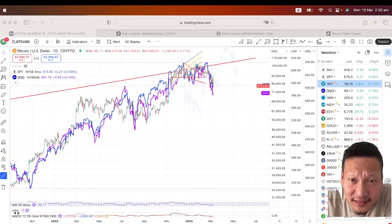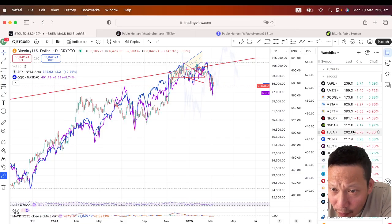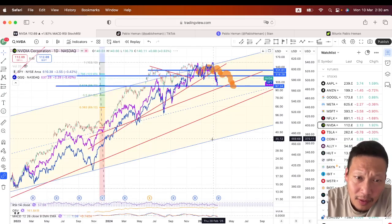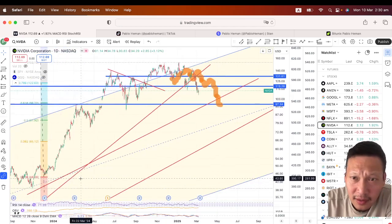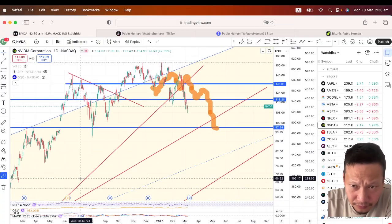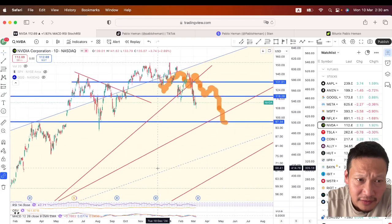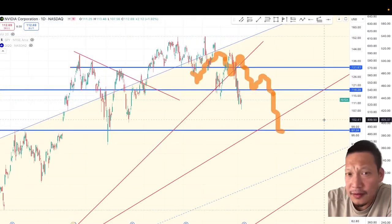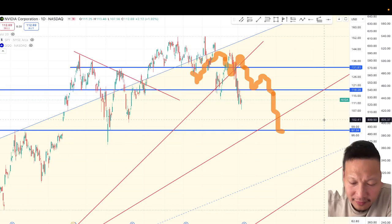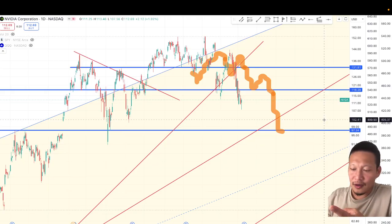Well, folks might remember this. Let's have a look at this chart. This is the largest stock in the world right now, largest in the US, largest in the world right now. And let me just hide these two indexes. And this is on a daily chart. And this is NVIDIA. NVIDIA is the chip company that makes the GPUs that is used for all the AI that the Magnificent Seven stocks have been doing in the US. That includes Tesla, Meta, Google, Microsoft, Amazon, all those companies.